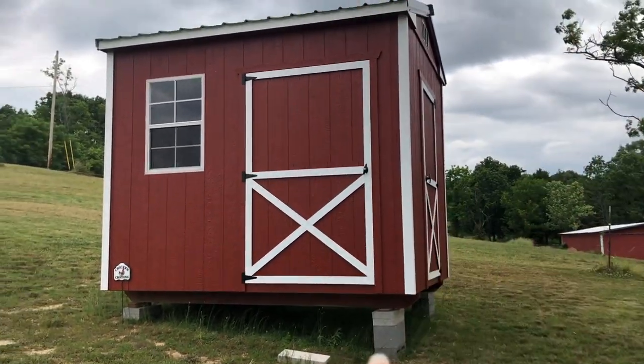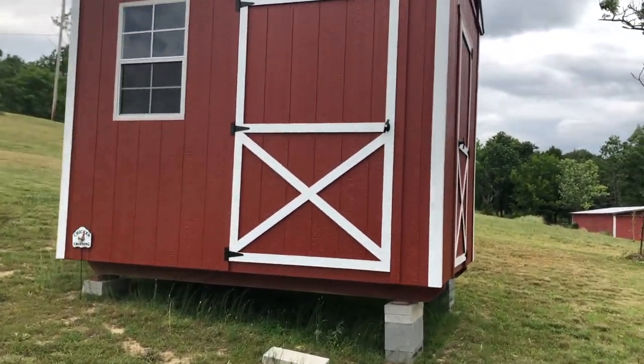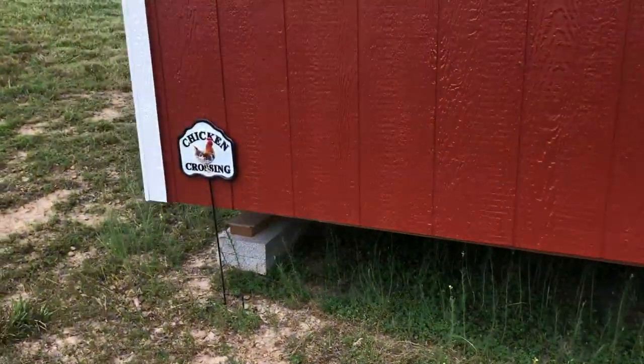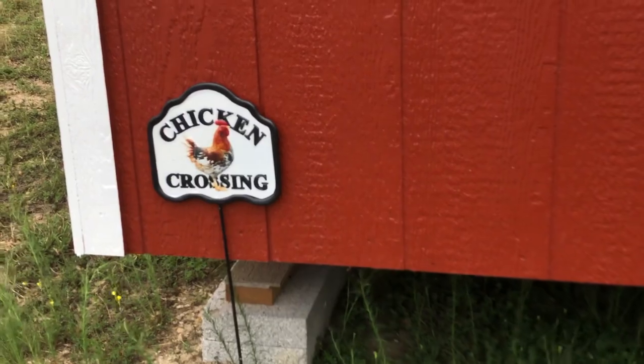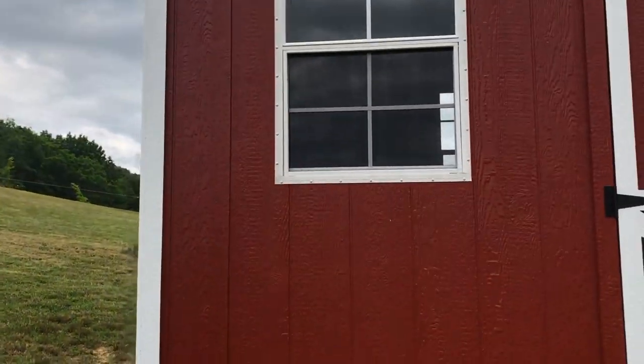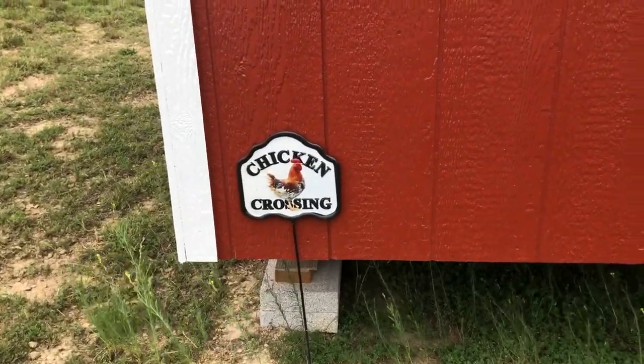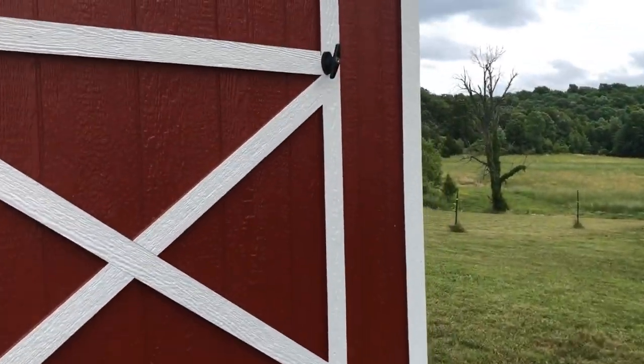So right now we just have the barn here, but I am going to show you guys inside of the barn. Wait, before that though, look how cute this little sign is. Isn't that so cute? I have it underneath the window. It just says Chicken Crossing. I got it at TSC and I just thought that was the cutest thing ever. Obviously, I don't have my chickens yet, but whatever.